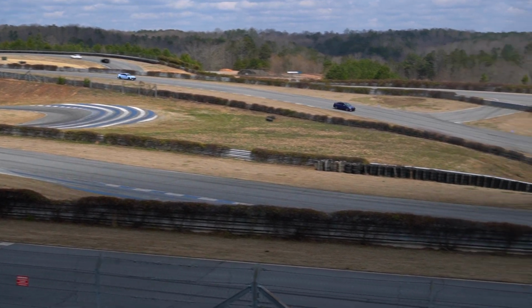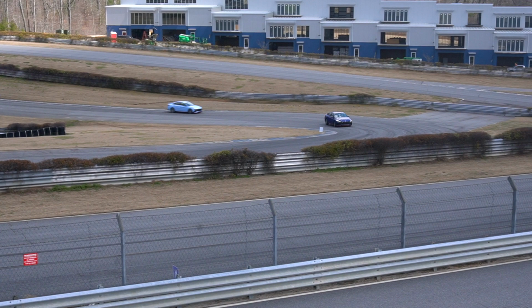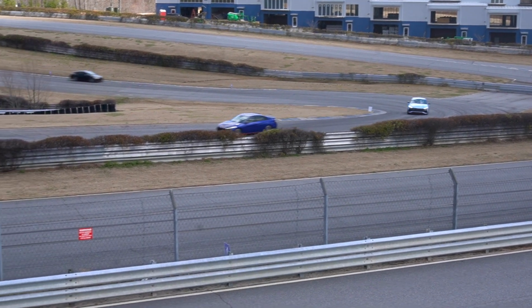Sure, it's front wheel drive, and if you're looking to do skids, then something like the new 86 might be more your speed. But if you're looking to convert power into performance and lap times, then this is an absolutely phenomenal partner.